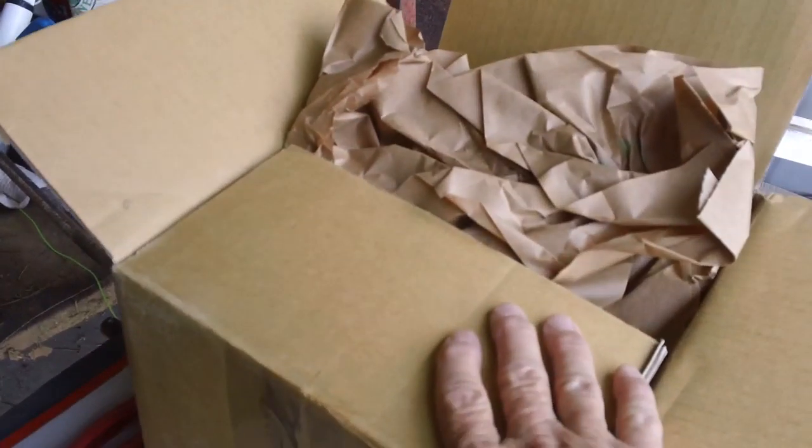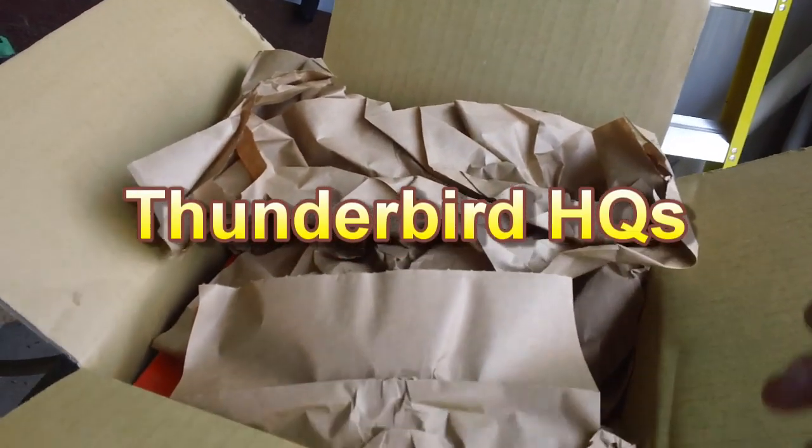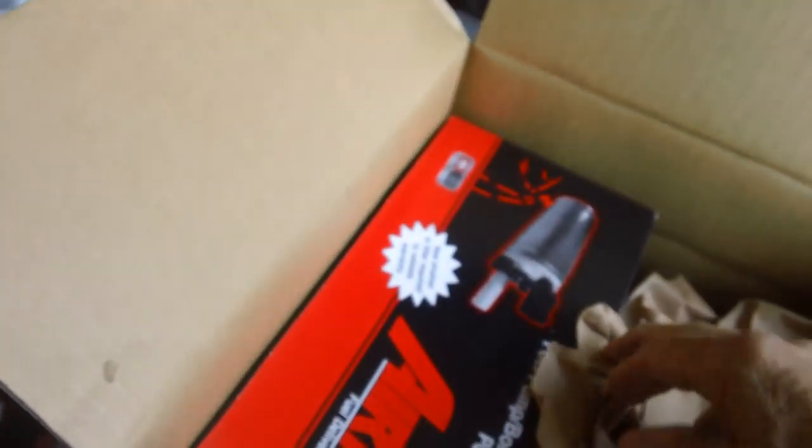But anyway, $250 worth in this box. I got it all from Thunderbird headquarters out in Concord, California. Let's see what I got. I can't even remember what I ordered now. It's been so long since I ordered it and it came in.